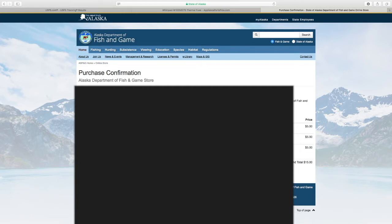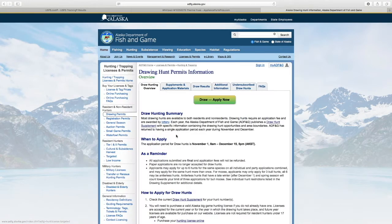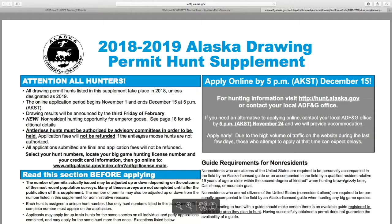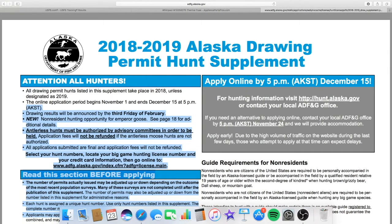Okay, so now I'm done ordering my draw tags, and hopefully we'll check back when they come out with the results for the drawing. So we're going to go back to the supplemental info. And this is, like I said, the most important part. I just want to take a couple of highlights off of this just so you'll kind of know what you're getting into before you do the permit.